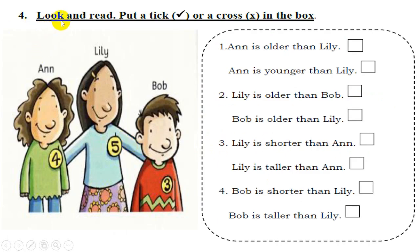Exercise 4. Look and read. Put a tick or a cross in the box. So look at the pictures. This girl is named Anne. And this girl is Lily. And this boy is Bob. The sentences number 1, 2, 3, and 4. So number 1, Anne is older than Lily. Yes or no? You look at the numbers here. 3, 4, 5, 3 years, 4 years, and 5 years. Okay? So, Anne is older than Lily. Yes or no? No. You put a cross here. Okay? And the others, please do it the same way. Okay?